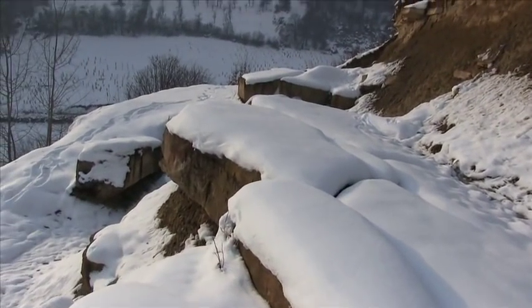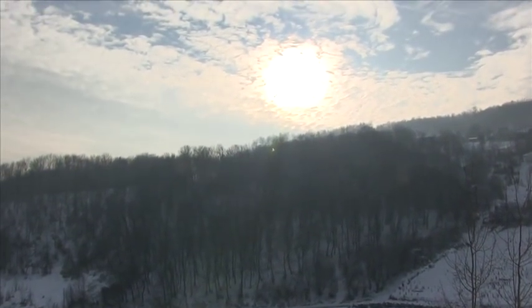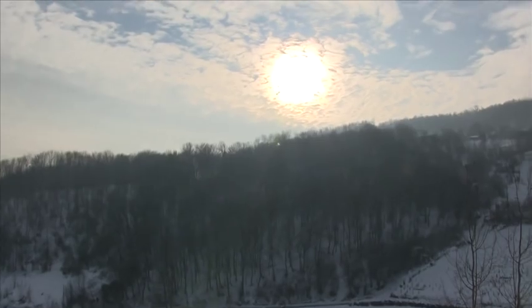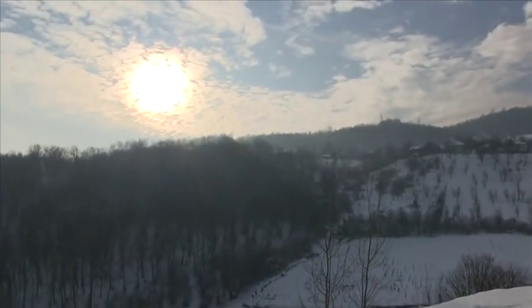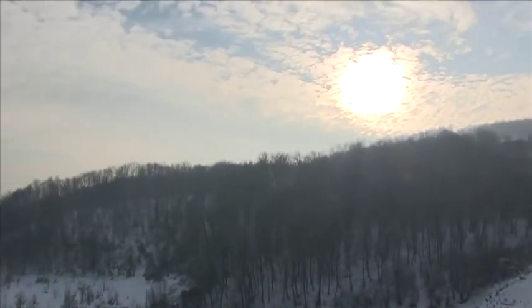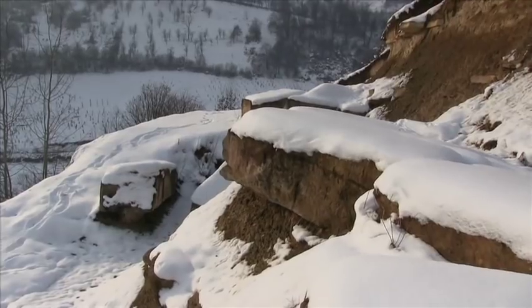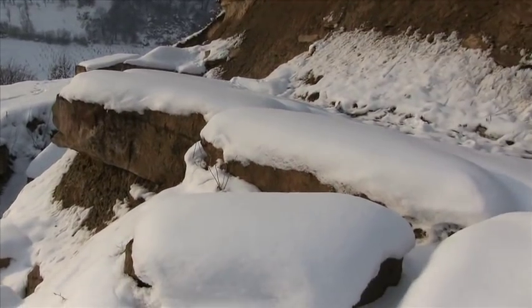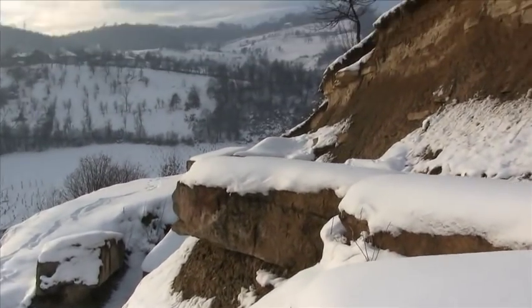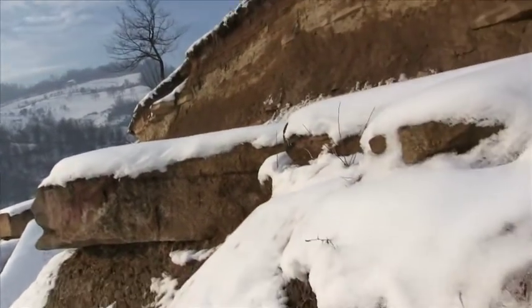And now, as the sun makes a play toward setting, it's not really setting yet, but it's thinking about it, and it's casting its golden light on these gorgeous megaliths, partially covered by Bosnian water in the form of snow.